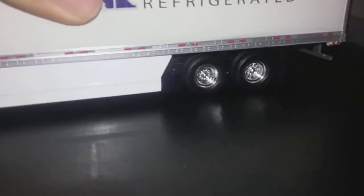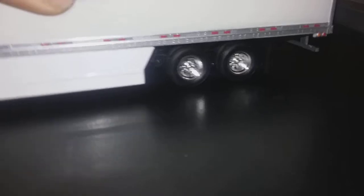This looks really good, some of it. I got mud flaps. You got mud flaps on the bottom. Is that rubber? No, it's just plastic. Got a really nice door. You can see my camera, my phone. I use my phone a lot.